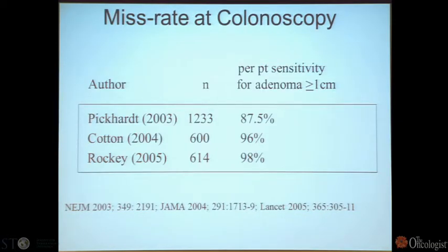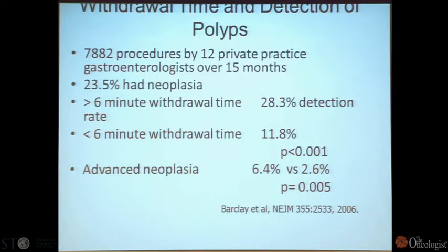Here is some data about the miss rate at colonoscopy, and you can see that it depends on the operator. In very good operators, you can detect up to 98%, but in less good operators, it's 87%. There was an interesting study in the New England Journal of Medicine that looked at the withdrawal time of the scope. So the more carefully you look, the more you see. That's not rocket science, but somebody got a New England publication out of that, which I think is great, and it changed the practice. It used to be that nobody ever asked their colonoscopist, what's your withdrawal time? But now that's a quality measure for colonoscopists.